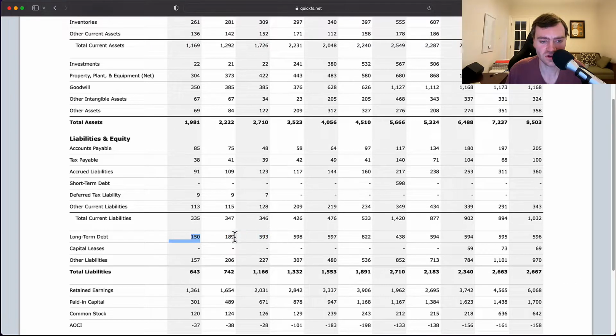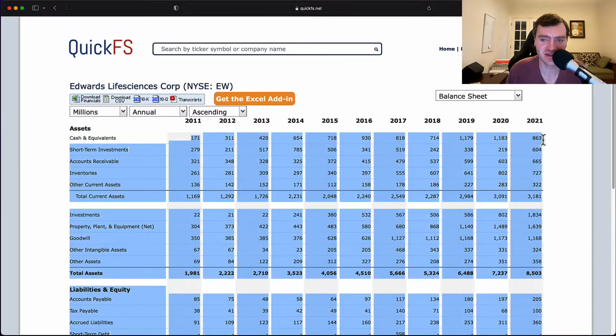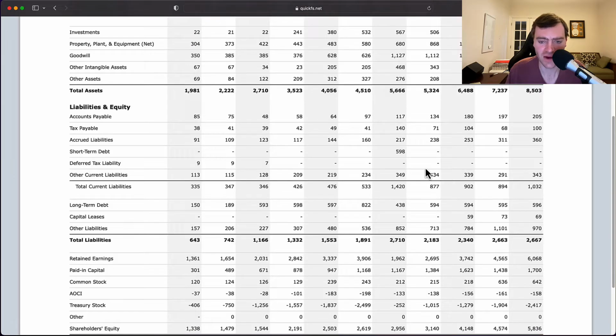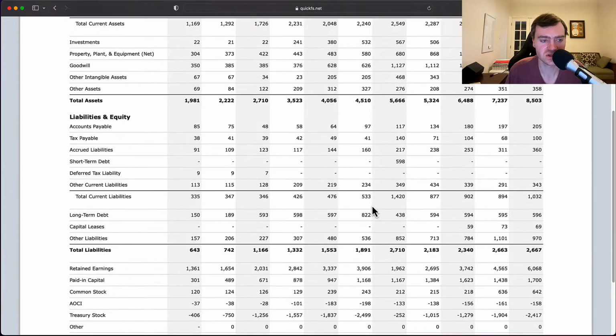They do have some long-term debt. They've gone from 150 million to 500 to 600 million, but they have even more cash than they do debt. So they've maintained a net cash position this whole time. I really like to see that. That means that the company doesn't really have a lot of liquidity concerns. Very good setup there.